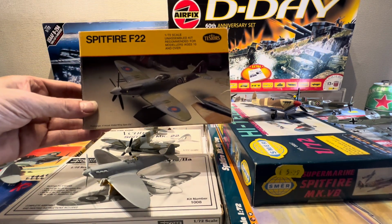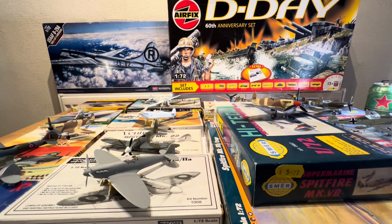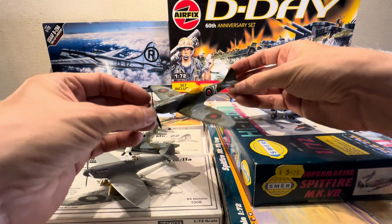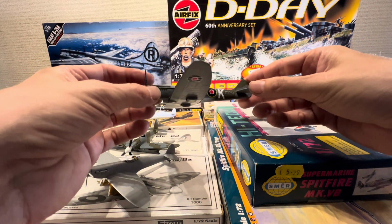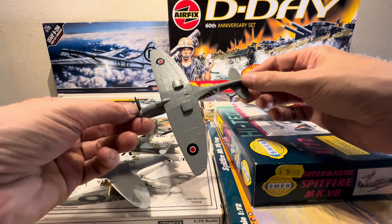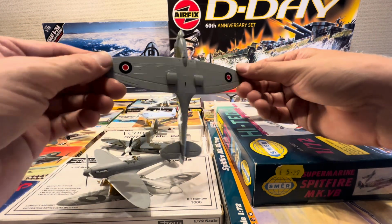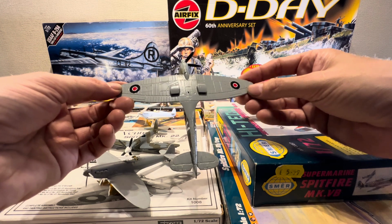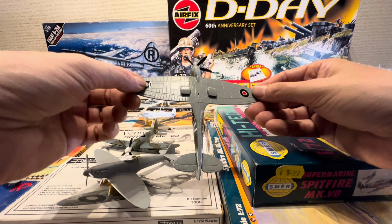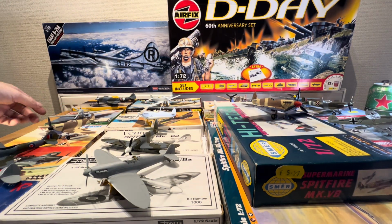This is a Testors F22 Spitfire. I actually built this one in 1 minute and 35 seconds because it's an incredibly easy kit to build, and it's probably only around about 12 pieces to stick together. This one's nearly finished. It just needs a final layer of gloss coating on it. I think this one's done in. I'm pretty happy with how it came out at the end of the day. I mean, if you can throw a kit together in 1 minute 35 seconds and it looks reasonable like this, then great. It doesn't have any undercarriage on it. It is basically a wheels up kit only.